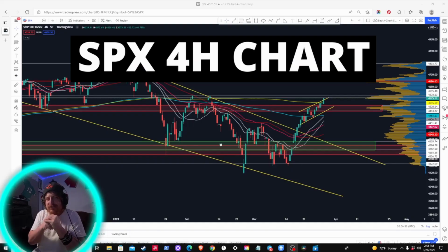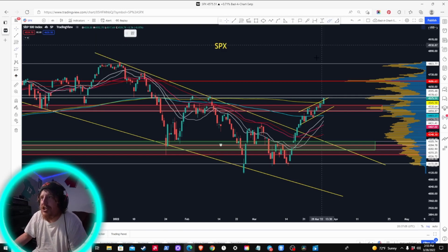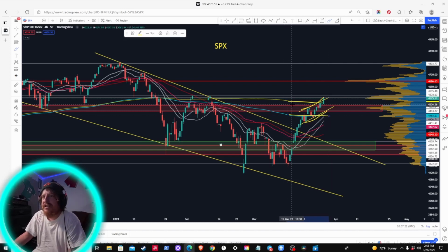All right, to start out today, we are going to be on the S&P 500 or the SPX 4-hour chart. Now, I mentioned on Friday that we were in this potential rising little channel right below some major moving averages. On the 4-hour chart, this yellow moving average is the 200 simple moving average. Now, we'd already broken and retested the EMA, the exponential, which just puts a little more weight on recent price action. But this yellow one is the simple, right?